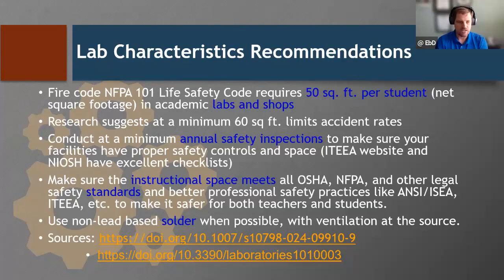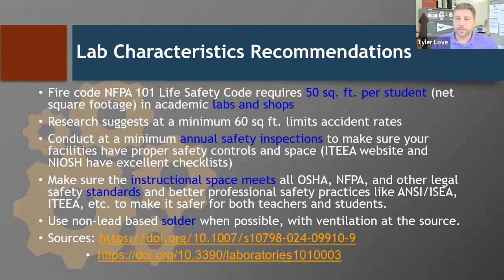And then Tyler, I'll let you take the last 3 bullets just to split this slide. Sure. So again, there are 2 publications that are listed there.